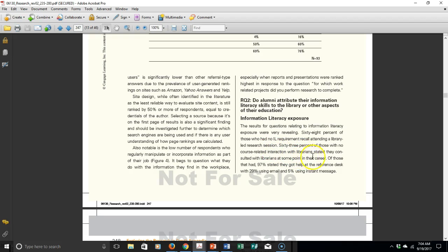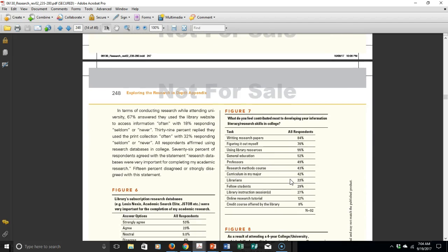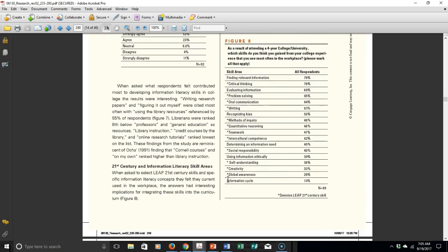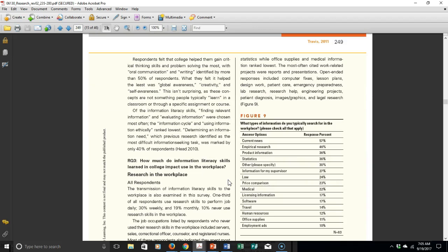Students obviously had some requirements, but in addition, many of them also used the help desk or email or instant messaging. But I think the most interesting finding here is that when you ask students, if you look at figure 7, what do you feel contributed most? Writing research papers and figuring out for myself. So when you look at actual library instruction, that was much lower, and a credit course offered by the library is actually 0 in this particular study. So students are really reporting developing these skills through actual tasks that they need to do that are being assigned by their faculty members. So that's kind of the basic finding here, but you want to take a deeper dive to look more closely at the literature findings.